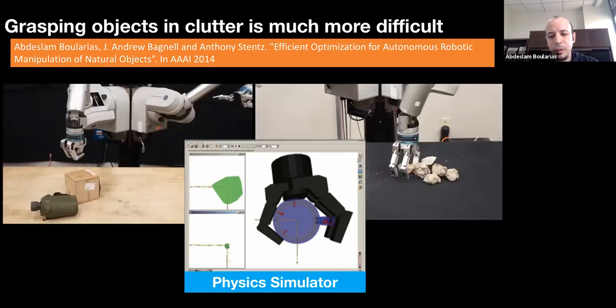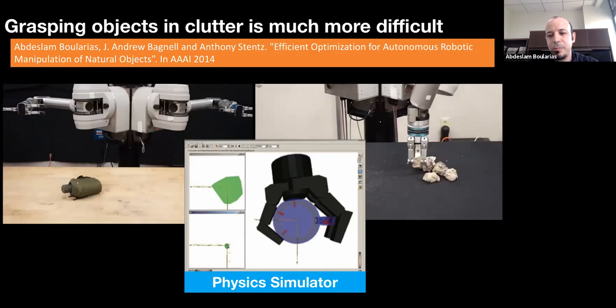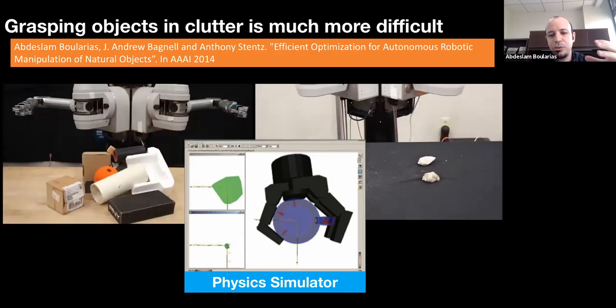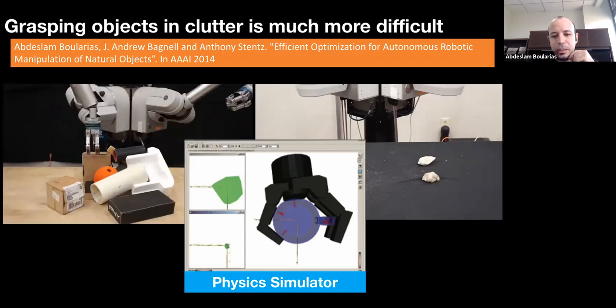The problem now is that I developed a physics simulation for that, but the physics simulation is very slow, it takes a lot of time. So every time you try to simulate an action, it will require multiple seconds.